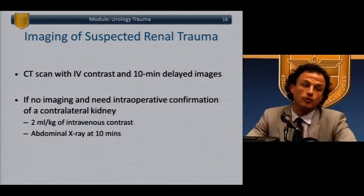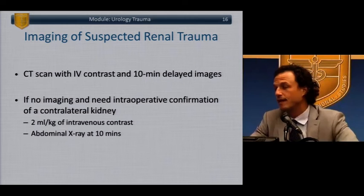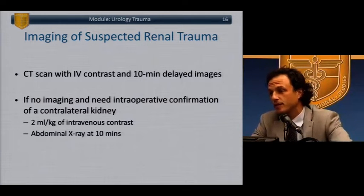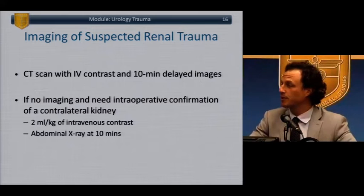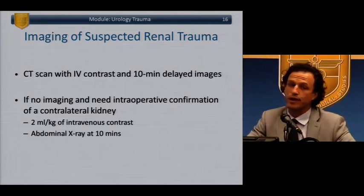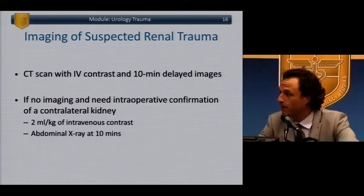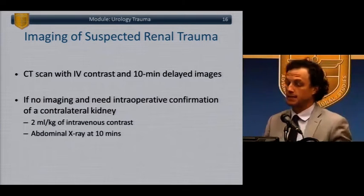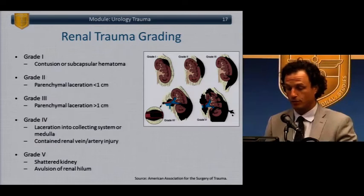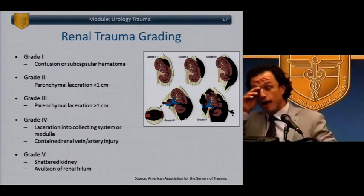And then if there is no imaging and you're racing off to the OR and there's a concern for a kidney injury, before you take out someone's kidney for a trauma nephrectomy, I would recommend you give some IV contrast, 2 mg per kg, wait 10, 15, 20 minutes, shoot a plain film, and just make sure they have 2 kidneys. I actually know of a situation where that happened. They took out a kidney and then they realized he had a congenitally absent kidney on the other side, which is obviously unfortunate.